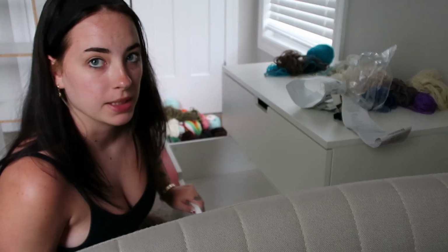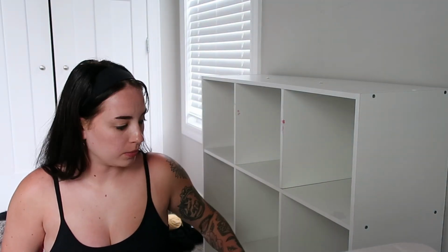Second drawer is empty. Now I'm going to move this out of the way and put the new shelves over here. The new shelves are in. This is a 9-cube organizer. I just had this in my basement, so I don't know where I got it from, but you can get them anywhere. Walmart, Target, all kinds of places.